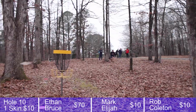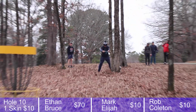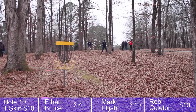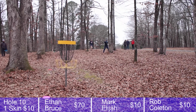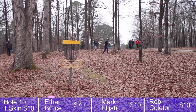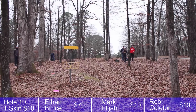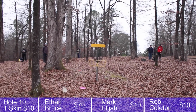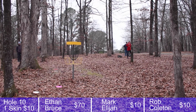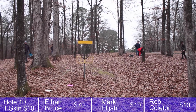There's Ethan missing just a hair wide, and looks like Bruce trying to save this three to push you guys even farther. Definitely committed, just overshoots it. And this putt right here doesn't really matter. We can just pitch up and take our par. We're both kind of wanting to make it, but as long as we get a par here, we're still winning the hole, taking another skin.